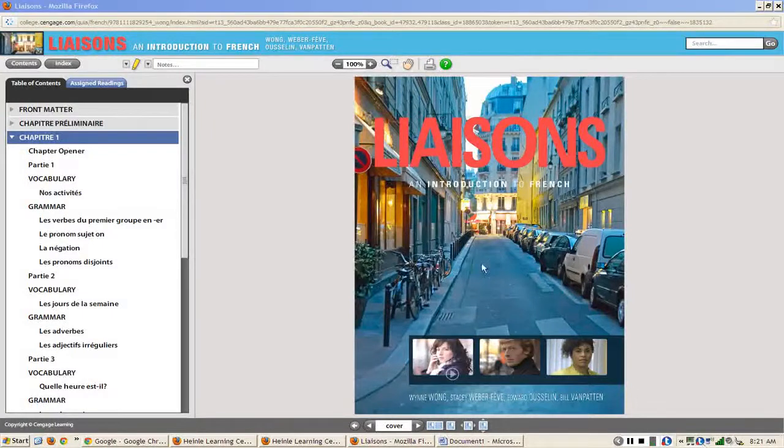Bonjour. Here we are in chapter 1, or as the book calls it, chapitre 1. We've already looked at the new vocabulary, activities, and you are familiar now with the ER verbs, or as the book calls it, les verbes du premier groupe en ER. These are the verbs whose infinitive has an ER in it. When you see a verb like marcher, écouter, jouer, cuisiner, those were some verbs that you saw in the vocabulary part of your book, that ER tells you it's an ER verb.